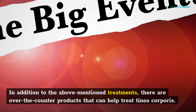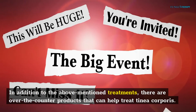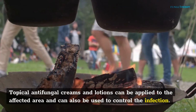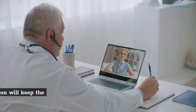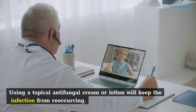In addition to the above-mentioned treatments, there are over-the-counter products that can help treat Tinea corporis. Topical antifungal creams and lotions can be applied to the affected area and can also be used to control the infection. Oral medications that contain antifungals can be prescribed by a doctor. Using a topical antifungal cream or lotion will keep the infection from reoccurring.